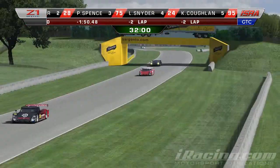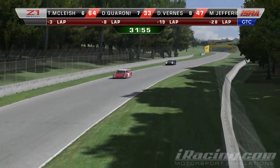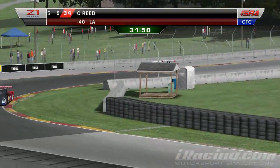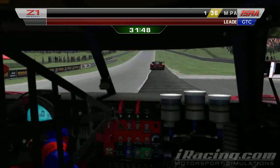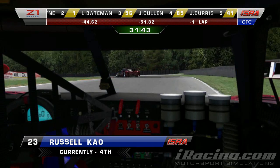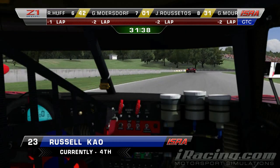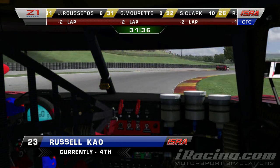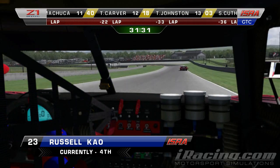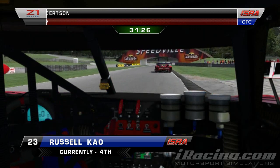And there are still a few pit stops to be made in the Cadillacs. Mark Payne is currently the leader with Lauren Bateman in second, 44 and a half seconds behind. That should be about the gap after he makes his pit stop. Once they cycle through, he'll be dropped down to third place. And the big story will be if Mark Payne will be able to pass James Cullen in the pits. It'll be a race out of the pits, hopefully, between Cullen and Payne.